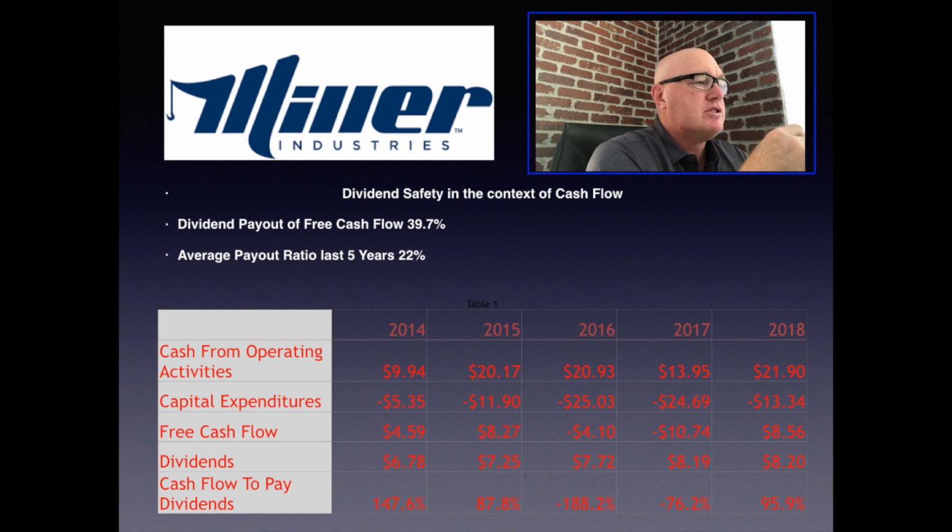So here's the situation. Cash flow from activities for this company has been relatively stable. In 2013, it was a little lower, but generally it's been pretty stable, about $20 a share. We'd like to see that number increasing. Capital expenditures for this company have been all over the map: $5 in 2014, $11 in '15, $25 in '16 and '17, and then back down to $13 in 2018. That, in my opinion, is why the company is not increasing their dividends.